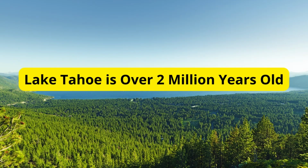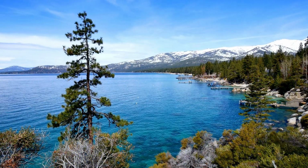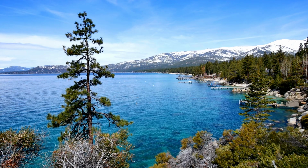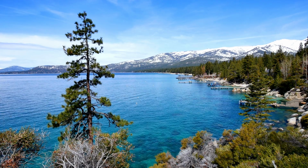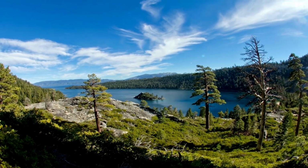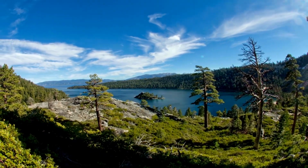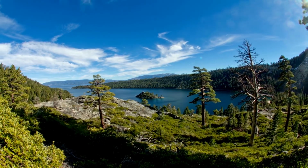Lake Tahoe is over 2 million years old. It's older than most other lakes in the world. Back when, a fault line on the continental and oceanic plates dropped like a freefall ride, creating the Lake Tahoe Basin and the surrounding Sierra Nevada and Carson mountain ranges. More tectonic destruction took place when the glaciers scoured out the basin, then a volcano erupted, creating a natural dam for what is now the lake.